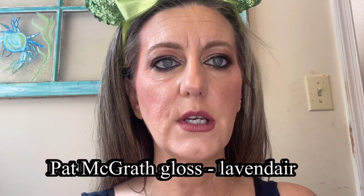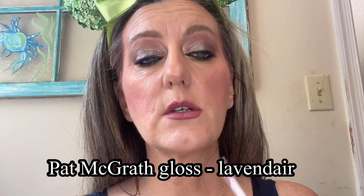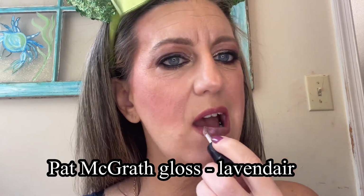So anyway, Pat McGrath to the rescue for the lips. This is a gloss of hers called Lavendering. So it's got that pretty lavender shift. It's gorgeous. Look at that. It doesn't stay that crazy though, watch. It just gives you a hint of that when you turn and stuff, just a hint of that pretty lavender shade color. All right, I gotta find myself some earrings, and there's the final look.